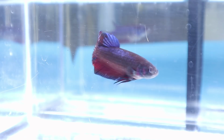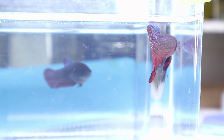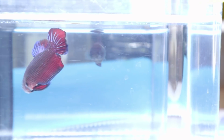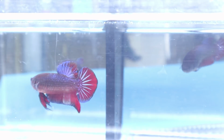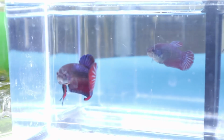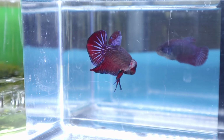So it is the next day, and once again, I uncarded him, and he is so much more confident. Look at him flare in all his majestic glory. Let me kind of turn down the exposure here. But look at him. He's so lovely.